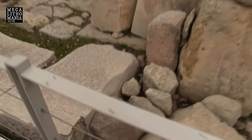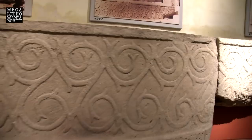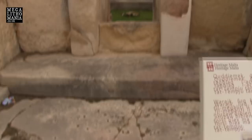And again, this stone here, it's a huge step stone that leads to this temple. But actually, if you look carefully, you can see this has got beautiful spiral stonework on it, which is kind of hidden behind this wooden stairway. This is just a copy, but the original is actually in the museum, which we'll edit into this so you can have a look at it. So that's what it did look like. And that's what it looks like now.